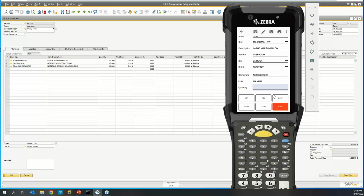I can over-receive this product with a warning. I could under-receive half this morning, go to lunch, receive another half later. I'm going to receive all 10,000 of these, right? I'm unloading the truck. I'm going to receive that. I'm going to hit the save button.